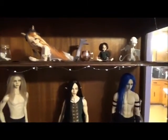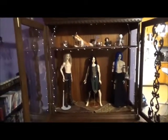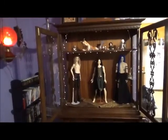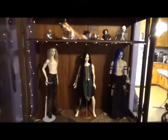Every night I turn on my doll lights and I just enjoy it. This red lamp combined with my doll lights, it's my mood lighting for the evening, and I can just relax and watch TV or whatever. And it's fun. I'm so excited. Yay. And I guess that's all for now.